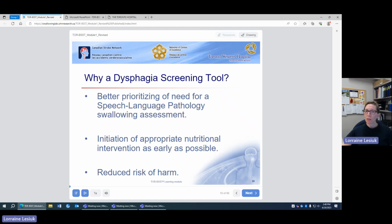The screening tool results in the initiation of appropriate referrals, both to speech-language pathology and to a dietitian as early as possible. We know from research that patients with dysphagia are at higher risk for dehydration and malnutrition. And in fact, up to 50% of stroke survivors admitted to rehab from acute care may be malnourished. So it's important to identify patients at risk for dysphagia as early as possible, which then results in earlier intervention to address the nutrition and hydration needs.